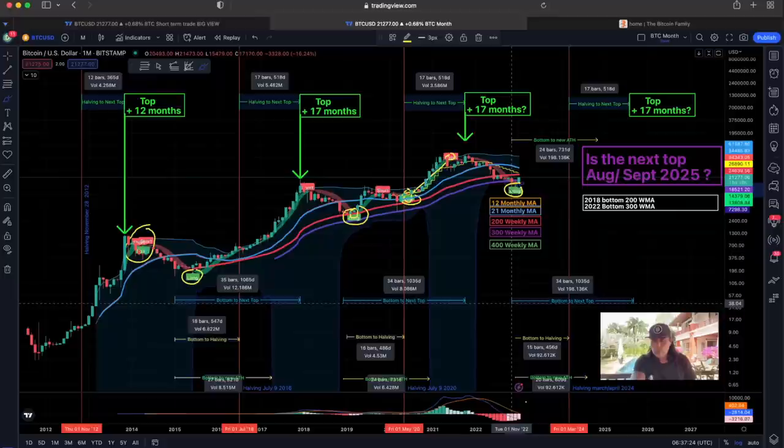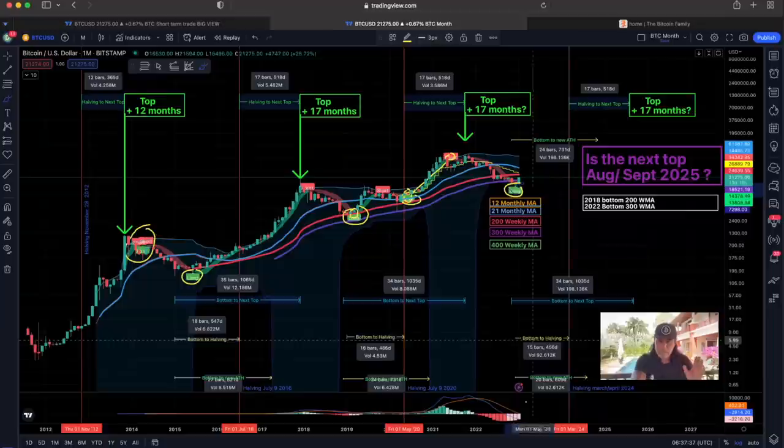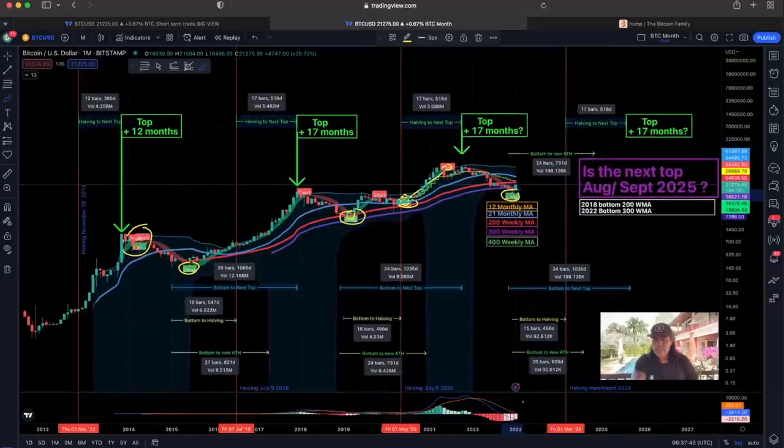And now, the next, if we calculate the bottom to the next top, the next top should be somewhere in September 2025. The bottom to the halving was again correct. It was only 15 bars now left. So yes, that was again in line with what we saw before. 18 bars, 16 bars, now 15 bars. So check this chart, pause it, and let me see in September 2025 if the chart was right again.